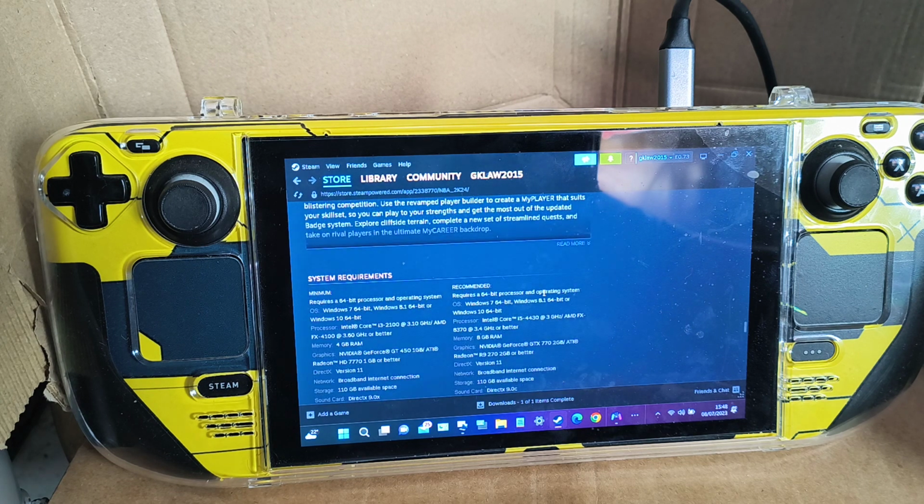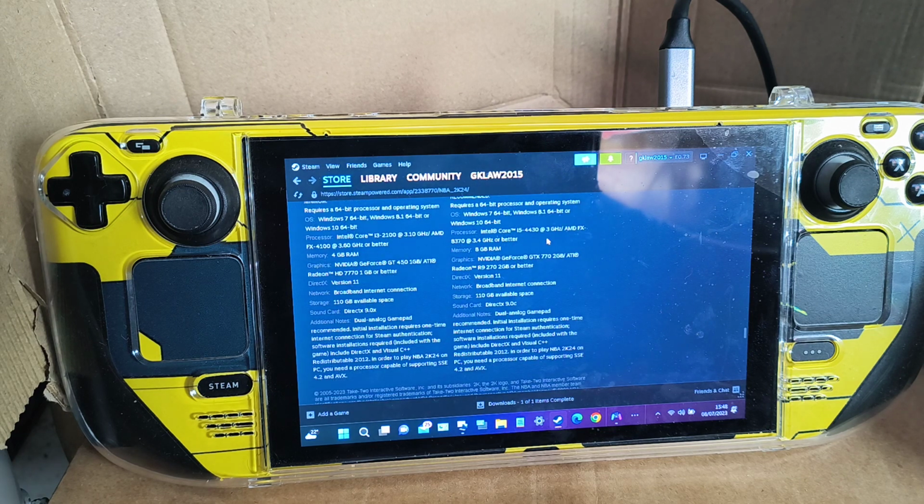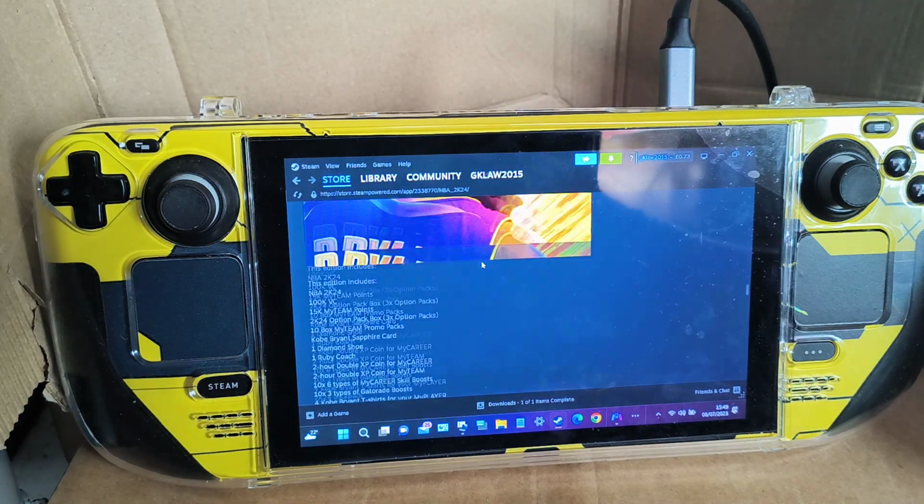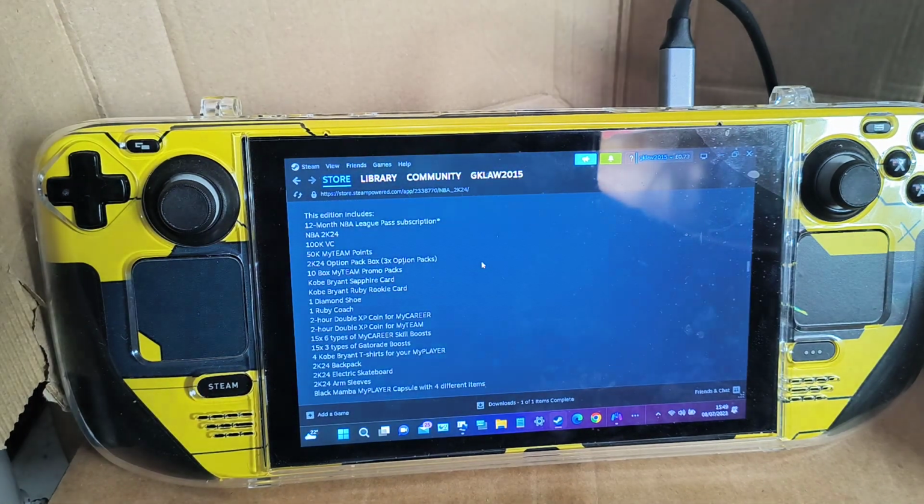Wow, so in terms of Intel Core, you just need an i3 2100 or i5 4430, or AMD FX 8370 with 3.4 gigahertz, or AMD FX 4100 at 3.6 gigahertz. There's some stuff written down here, so I'm going to read this out.